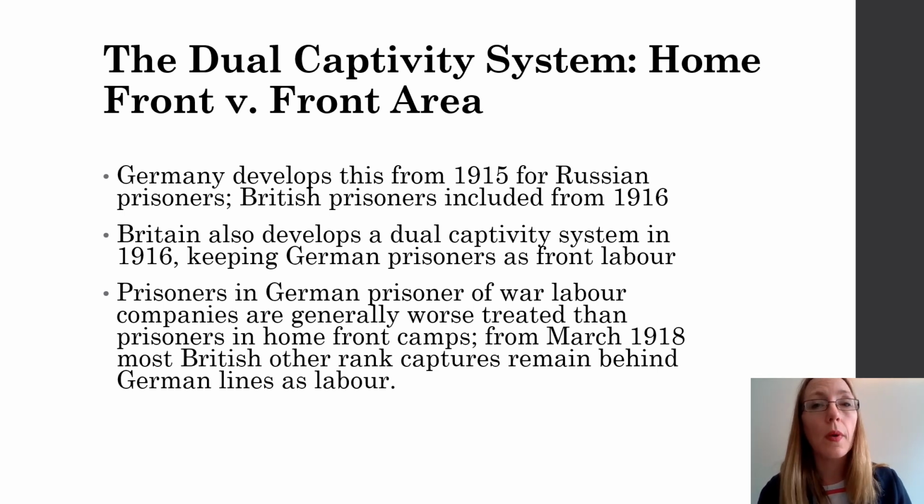It's really the norm for prisoners, British other rank prisoners who are captured, who are not wounded when they're captured on the Western Front. From really March 1918 on, those men are kept as labour. Officer prisoners were still evacuated to camps, so there was a difference in rank in terms of who was kept at the Western Front as labour. Officer prisoners never were, but other rank prisoners who were not wounded when captured were frequently kept, really from the middle of the war on, and from 1918 on almost universally.